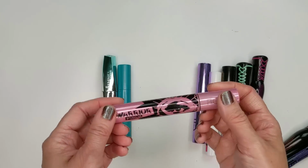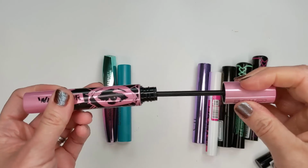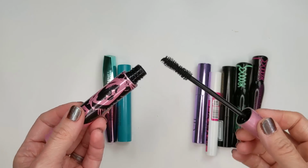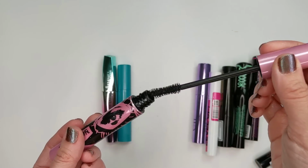I have my Warrior Princess from Flower. This is one of my all-time favorites. I've repurchased this one multiple times and I just love it. It gives great length, volume, and it's long lasting.